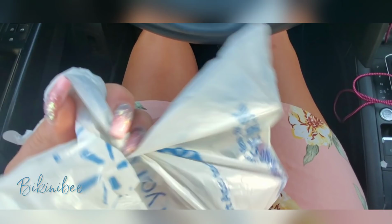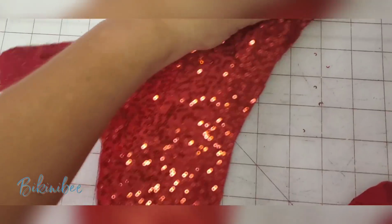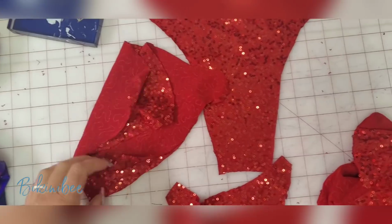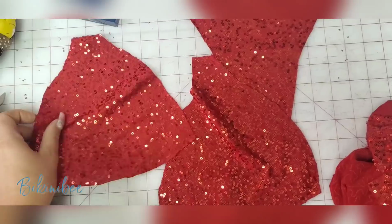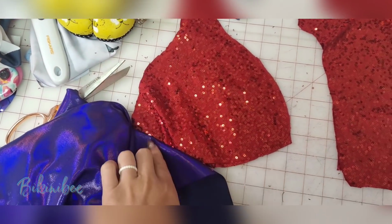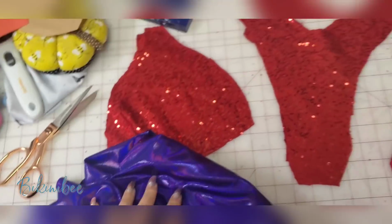Ready to go. Okay, dokie. So I've cut out my pattern. This is going to be for the Jessica Rabbit swimsuit. This is the butt, so that is for size reference, and the top is going to be a normal triangle top, but I'm going to pipe it, which is like an outline, a binding edge in this color, so it matches the gloves, the purple gloves.